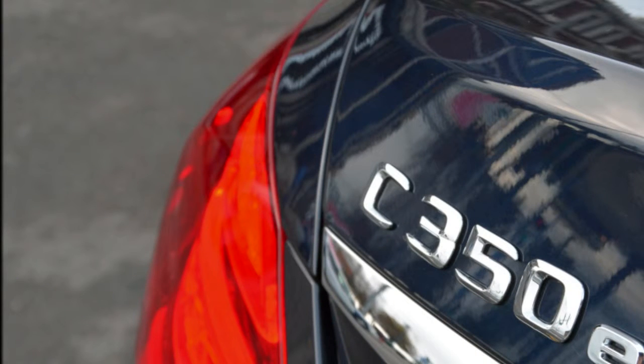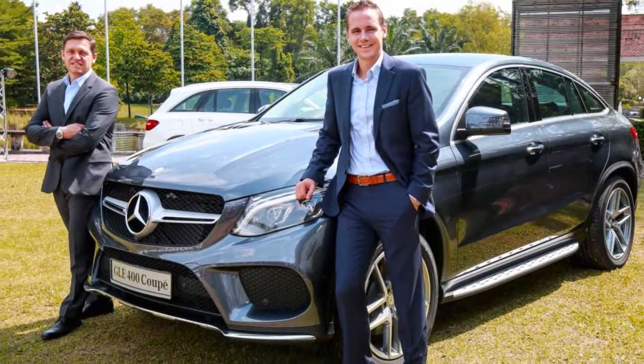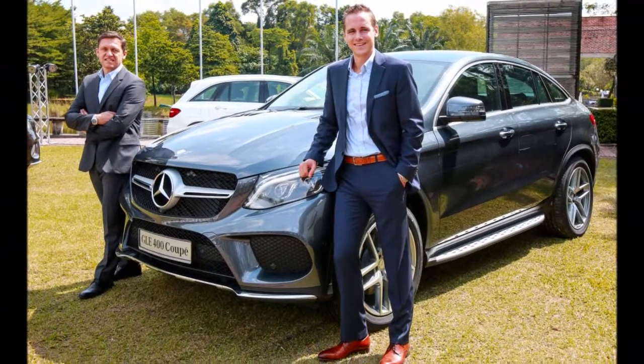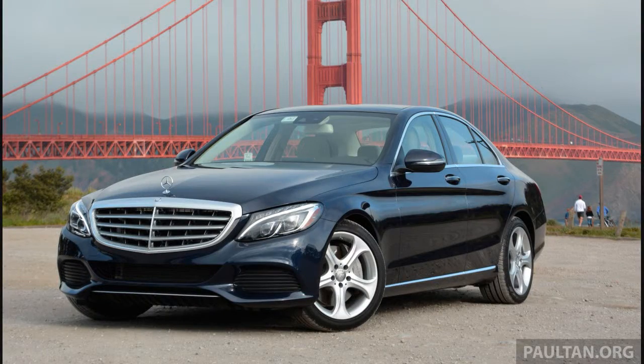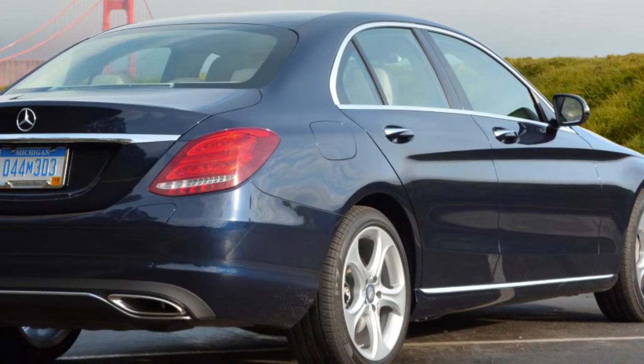At the International Media Drive for the car in San Francisco last year, MBM had said that there were no plans to introduce the car here. Had its arrival in the kingdom altered that view? It turns out that it has. "We're exploring the possibility of the C350e plug-in hybrid, as well as other models," Raine said.